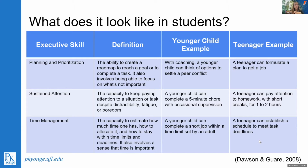And lastly, time management includes the ability to estimate how much time you have, how to best allocate it in order to achieve a goal, and how to meet deadlines. It also includes the understanding of the importance of time. So for younger children, this could mean completing a short job within a set time limit. So for instance, making their bed before breakfast in 5 minutes.